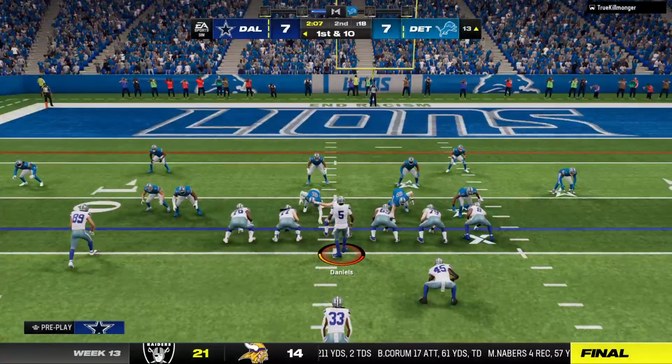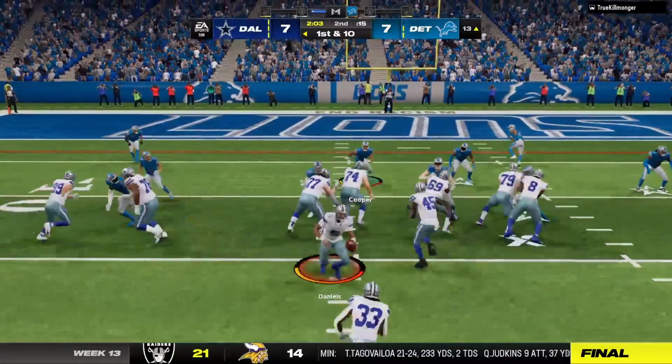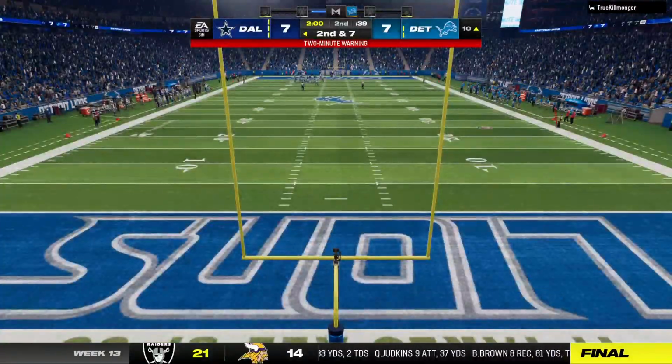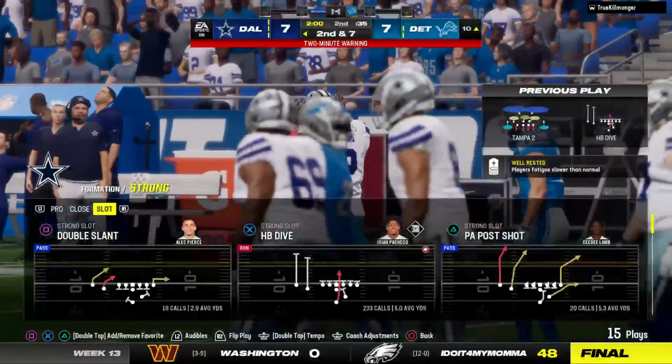So after the big play on 4th, here's 1st and 10. On the handoff, it's Pacheco. And he'll be taken down after a short gain as that takes us to the 2-minute warning.